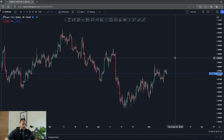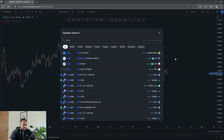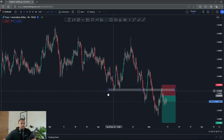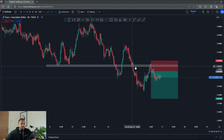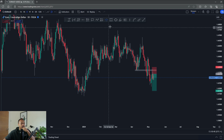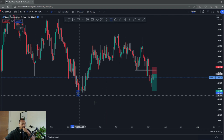But as I said, I had a position this week. I'm still currently in that same position. I'm short on the Euro Aussie. I had an entry on the retest of this low here. Nice bearish engulfing on the 4H, stop loss just a few pips above the high. I'm looking for a move back down to this support level, this swing low on the daily chart.